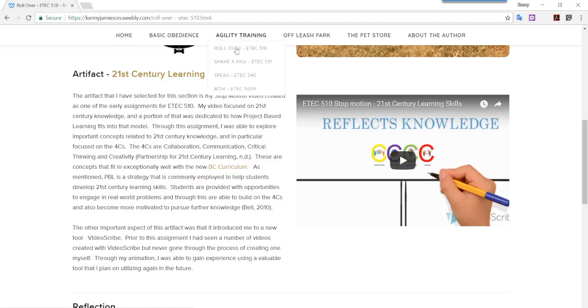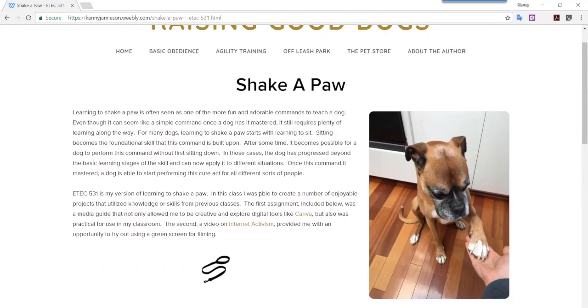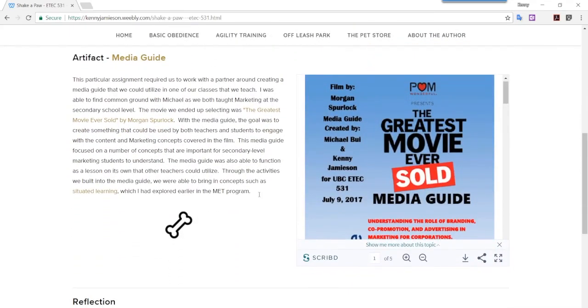The second command here is shake a paw. This is a command that is often used for entertainment. For this, I selected ETEC 531 and a media guide that I created. Through this artifact, I explored how media and entertainment can be used to create positive learning outcomes.